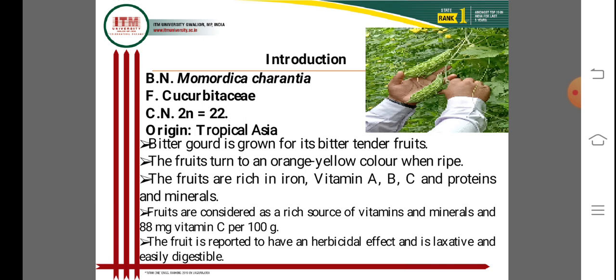100 grams of edible fruit provides vitamins and minerals, including 88 milligrams of vitamin C. The fruit is reported to have herbicidal effects too, is a laxative and is easily digestible. Herbal products can also be made from bitter gourd juice and fruit by food processing industries.